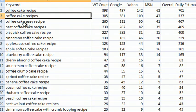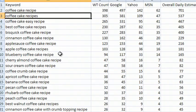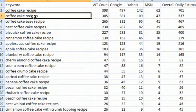Try it with coffee-mug-holders.com. If you really like a concept of a keyword and you can't find it, like I say, you can always come in and choose another one of these. .coms are the best. Again, if you can't get it, try adding coffee mugs, try adding different keywords. So I've talked about the plural version of it. You've got the singular version that I'm using, Coffee Cake Recipe, and then you've got Coffee Cake Recipes.